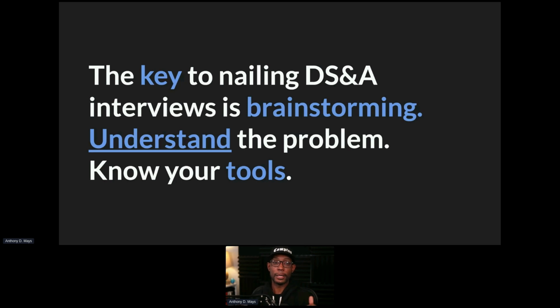If you know your tools really well, but you don't understand the problem, it doesn't matter what solution you come up with, it's not going to fit the problem. If you understand the problem, but you don't know your tools, you're still not going to be able to come up with a solution. So hopefully you see how those two things work together.